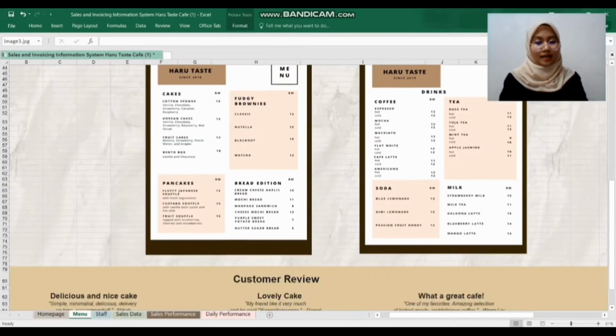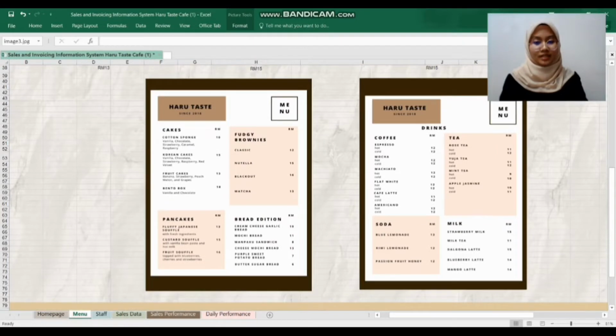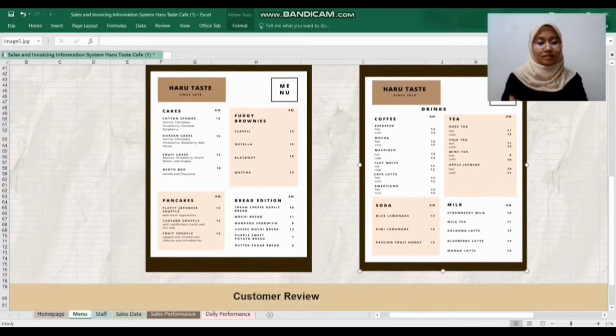Other than that, we also have various desserts and drinks. For the first menu, it is for the desserts, whereby we have divided into 4 categories: cake, fudgy brownies, pancakes, and also bread addition. For the drinks, we have coffee, tea, soda, and also milk.